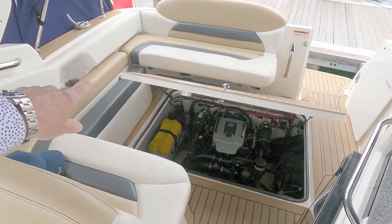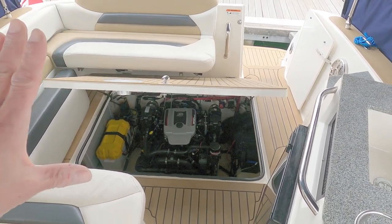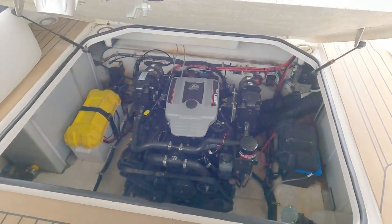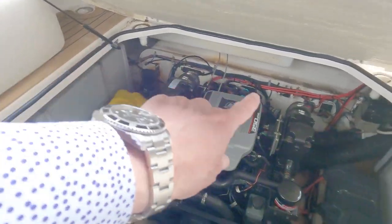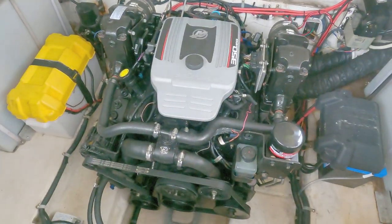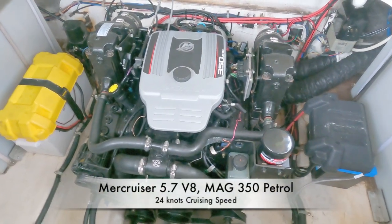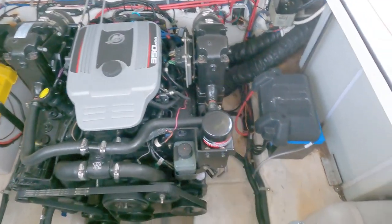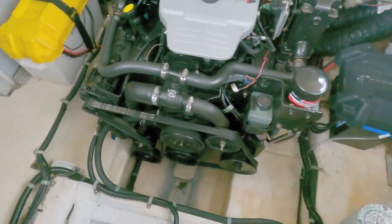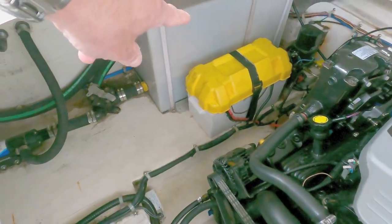So here we go. I've folded one of the seats down, lifted the leg supports up on the back seat, popped the table out, and we now have access to the engine bay. So really easy access hatch. It's on a couple of gas struts, so easily self-supported. In here we have a Mercruiser Magnum 350 engine. So a single petrol, but very, very easy to work on. And the access around the engine bay is really, really good as well, as you can see.